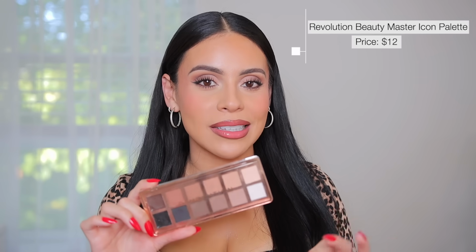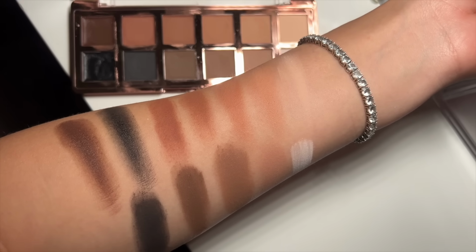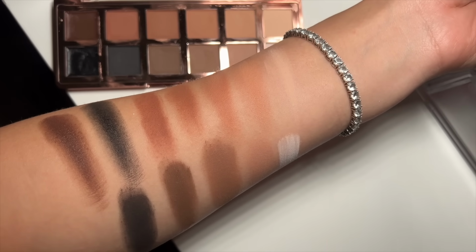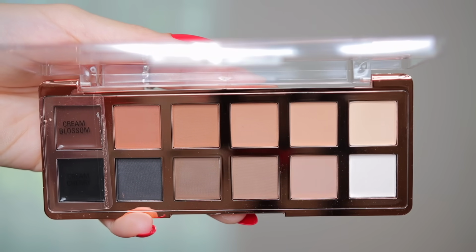Starting off with this new Master Icon palette from Revolution Beauty. I am so impressed with this. I did do a review a few videos back between this and the Patrick Ta Major Dimension 3 if you're interested. I went into detail, I did swatches, and I showed you guys pretty much the look that I'm wearing today on my eyes, which I do have this palette on today. I love this. Quality is on point.